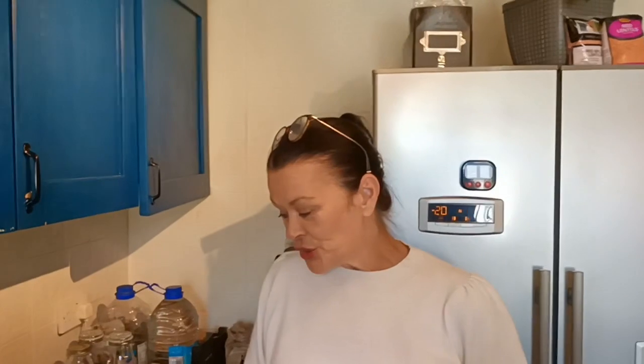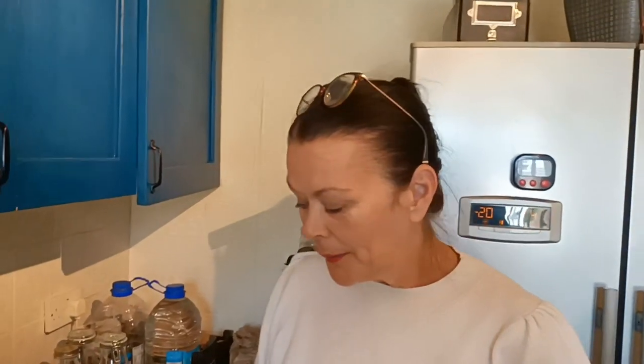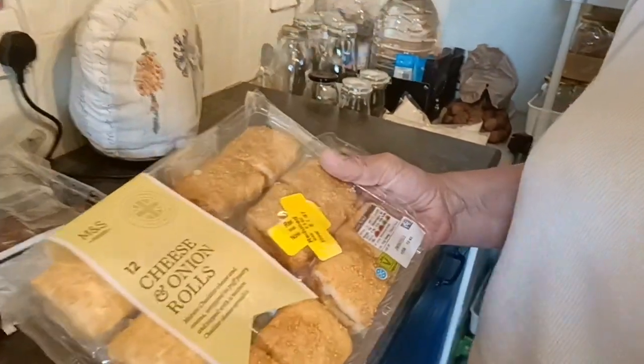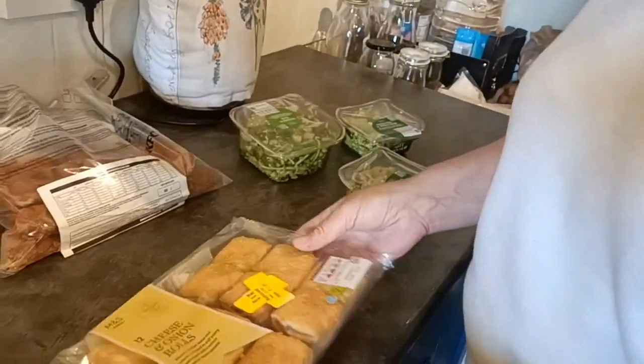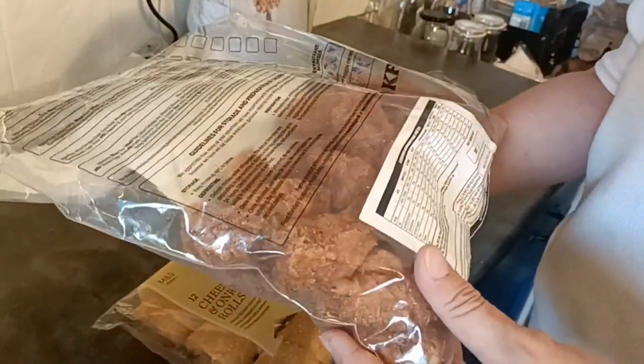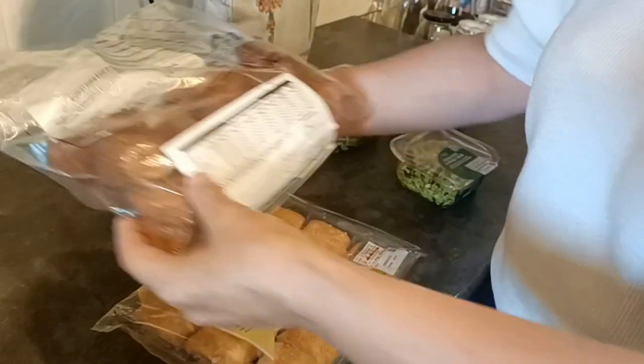So the next shop, we got some cheese and onion rolls for just 50 pence, and some chicken. So it's KFC chicken in the bags with the cooking instructions. That was just £1.